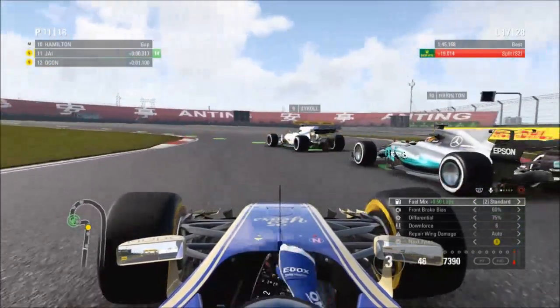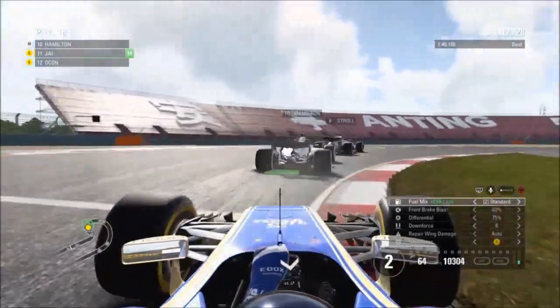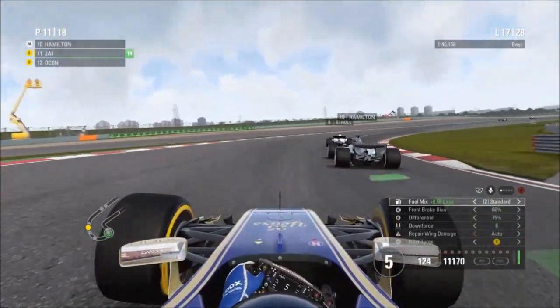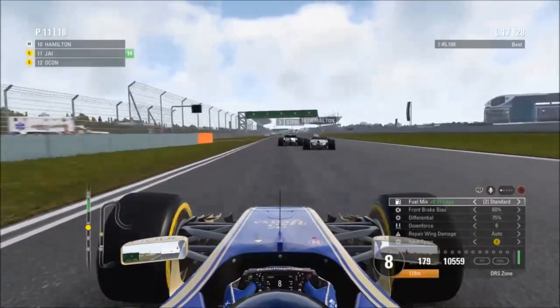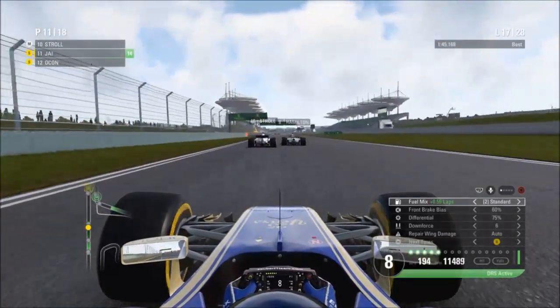So if he makes a mistake like this, can we get him on the inside? No, not quite. He didn't quite leave us the gap. We didn't quite have the pace either. We are up there with Lewis and Stroll's battle. We need to get that so we can get into the points. Lewis is in that last point position, but we're coming up to the straight now. They are just pulling away. We're going to get DRS now. So can we do it?